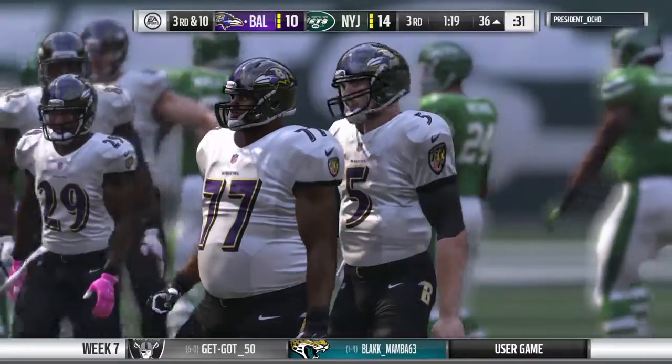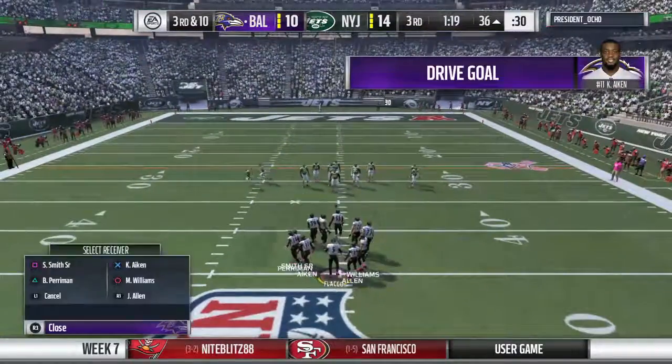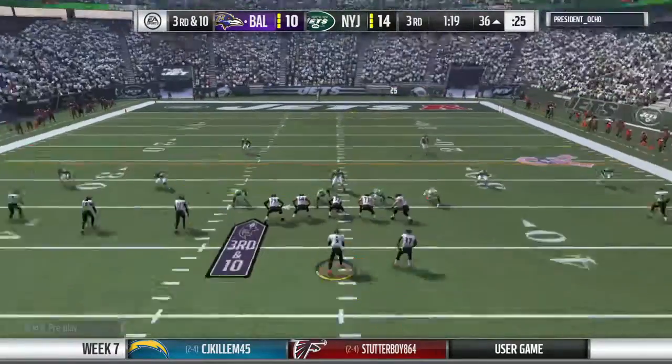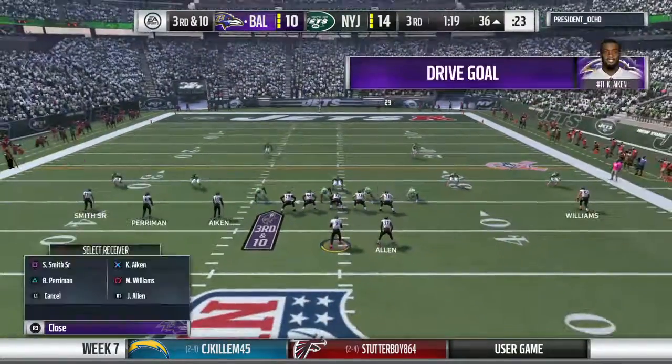But what do they say all the time? If he had really good hands, he'd be playing offense. And it looks like we've got a dime set here defensively. 6 DBs in the game.